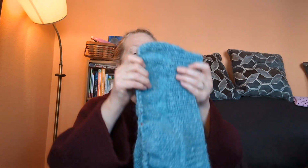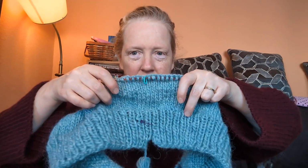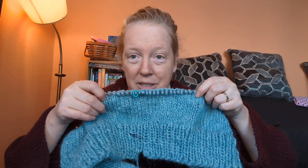However, I am now switching to my Lopi sweater. I did not put a progress keeper on this last time. I did talk about why there was a little hole because I kept twisting it and I still have to sew it up. Oh wait, I did put a progress keeper. So last time I was right about here. You can see the purple right there. And now I am working on, or maybe I didn't. Maybe I didn't move it. Well, needless to say, I got this much done.